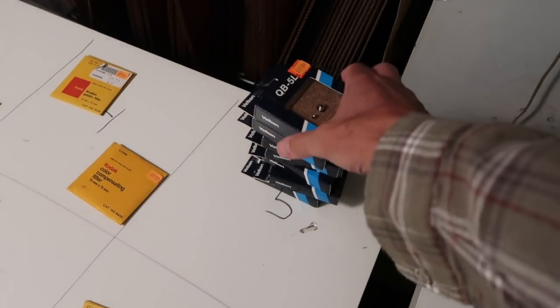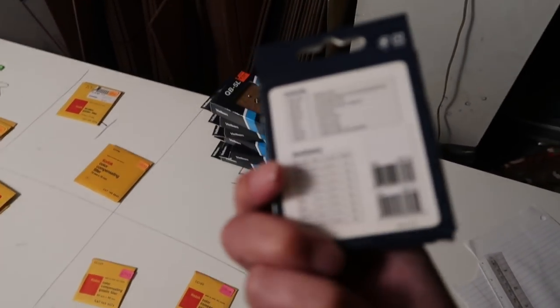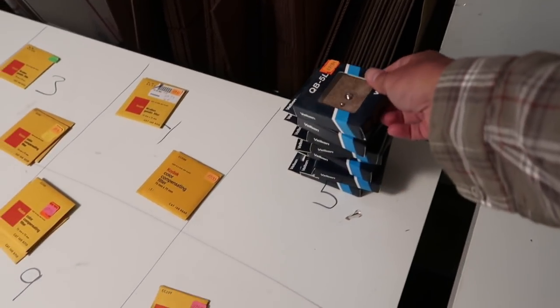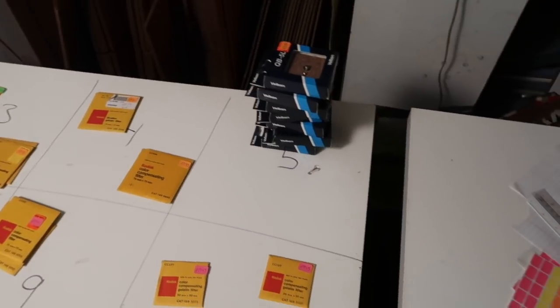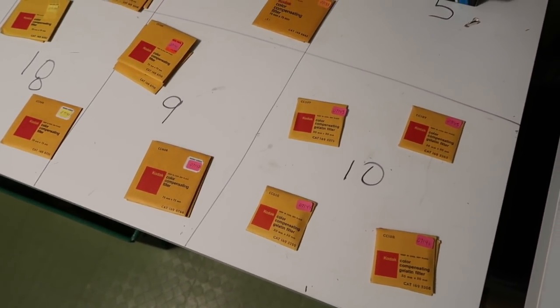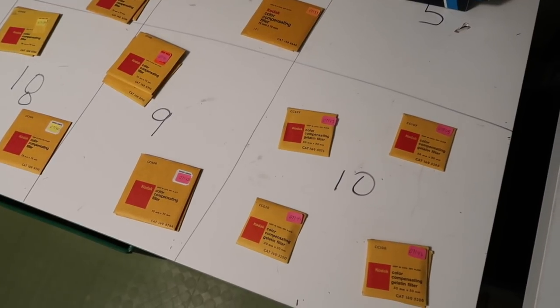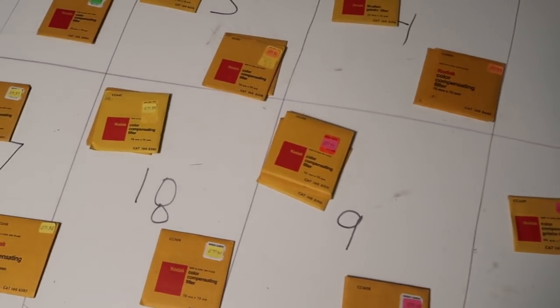I was able to get Kate some things to photograph here. I don't know exactly what these are, some kind of tripod plate. I'll have to look that up. Wheeler thought those would definitely list out for something. And then we've got all these Kodak color compensating gelatin filters.